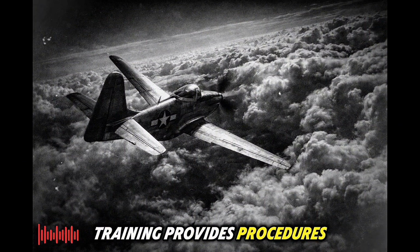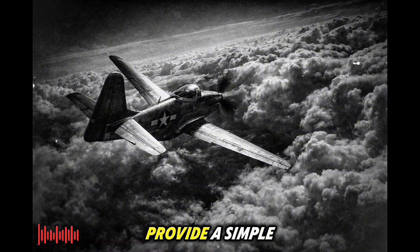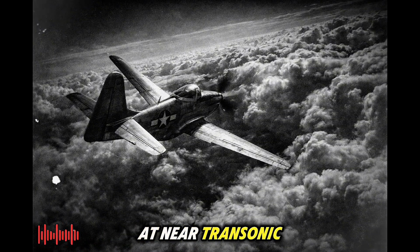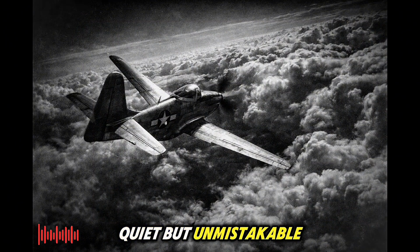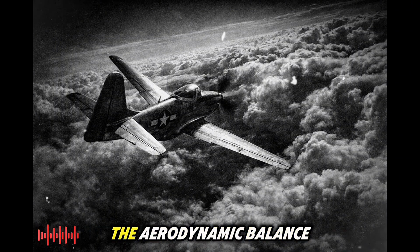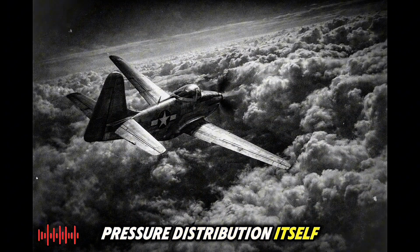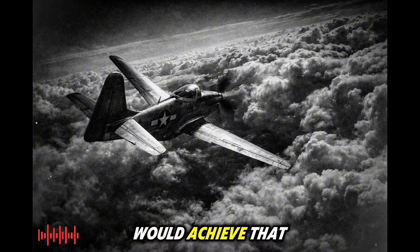Training provides procedures for engine fires, for fuel starvation, for combat damage. It does not provide a simple checklist entry for shock-induced control lock at near-transonic speeds. And then a realization forms, quiet but unmistakable. Pulling harder will not solve this. At this stage, survival depends, not on overpowering the aircraft, but on altering the aerodynamic balance in a way that changes the pressure distribution itself. The challenge is that few pilots initially understood what specific action would achieve that effect.